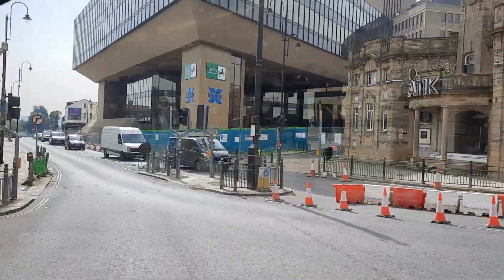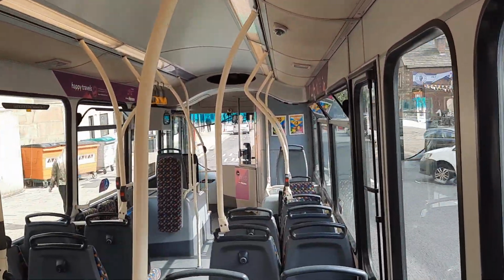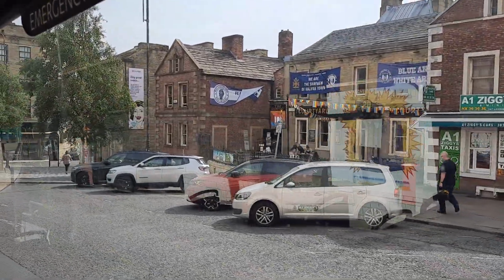So of course it's Huddersfield Road, and we are at the end of our destination at Ward's End. So time for me to get off.